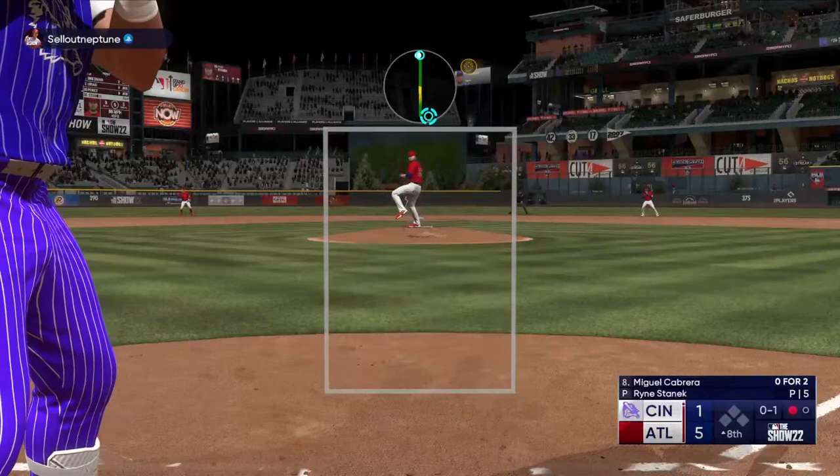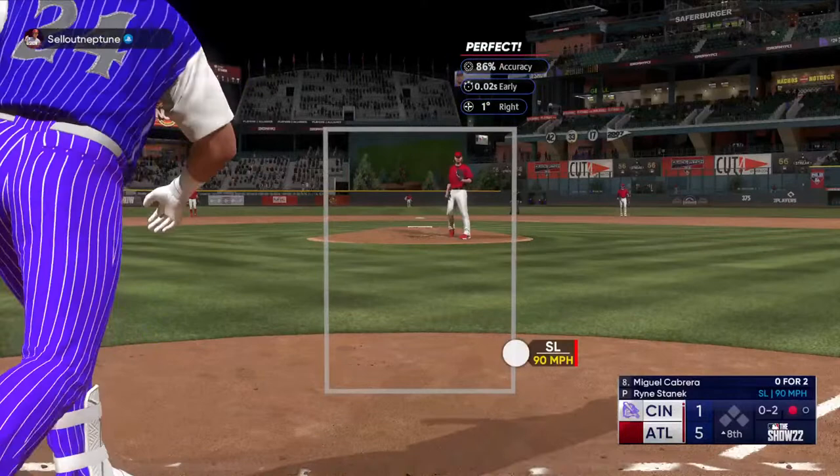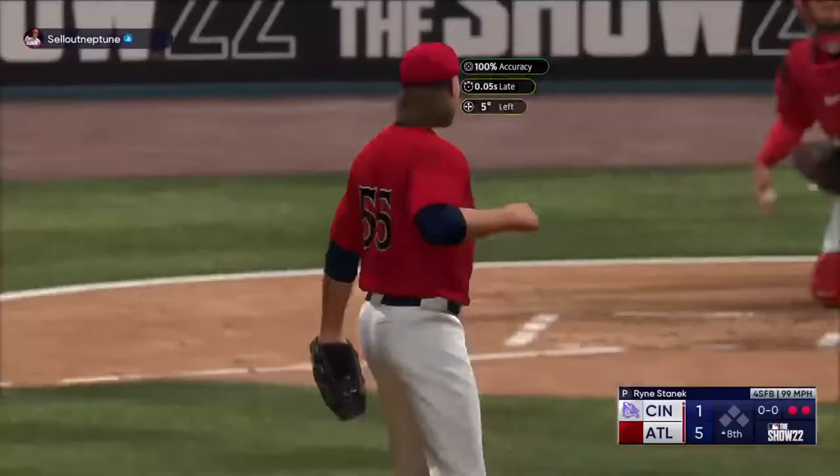Comes up empty on the swing, 0-2 now. I don't know if I want to say this on stream, though. Stays alive. I don't even want to. Never mind, bro. Forget I said it. Right-hander deals. That's the way.